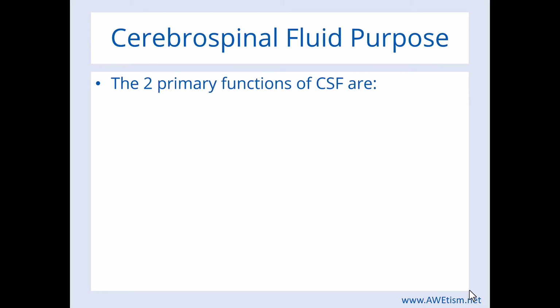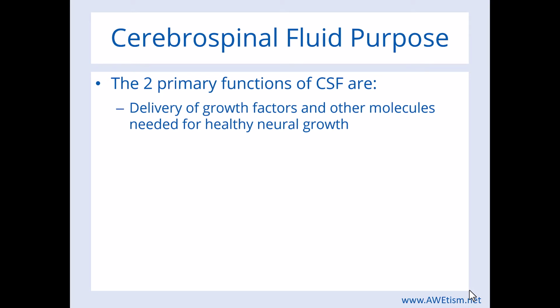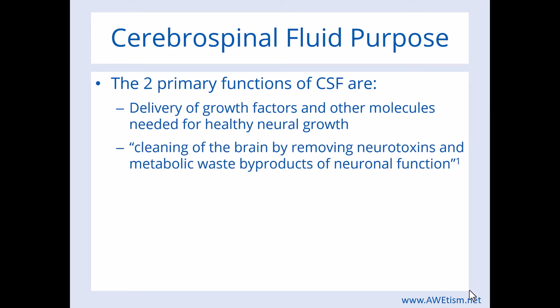The two primary functions of cerebrospinal fluid are delivery of growth factors and other molecules needed for healthy neural growth, and, this is a direct quote, cleaning of the brain by removing neurotoxins and metabolic waste byproducts of neuronal function. So that's a direct quote from the actual publication.